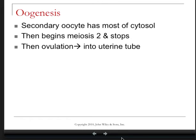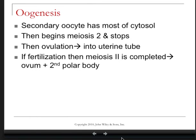It will hold at meiosis II until ovulation, at which point it'll enter the uterine tube. If fertilization occurs, then meiosis II will complete. This will result now in a finished ovum and the production of a second polar body. So the net production of gametes from a single oogonia is one ovum. So there's far fewer gametes produced in the female than in the male over the course of a lifetime.